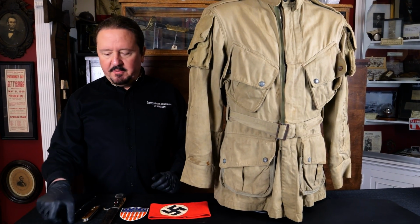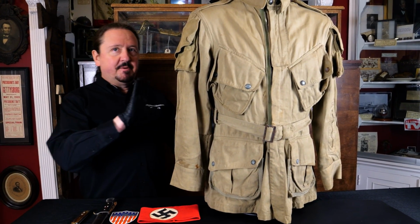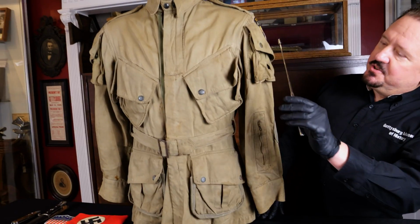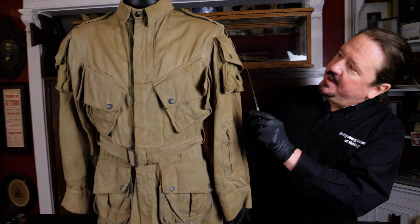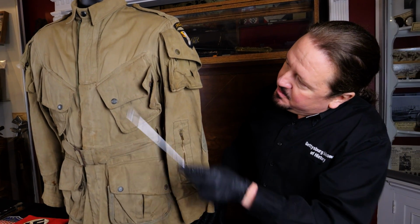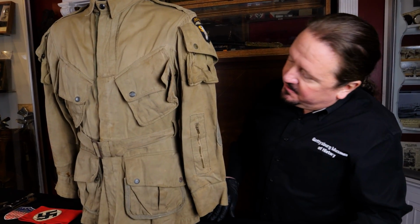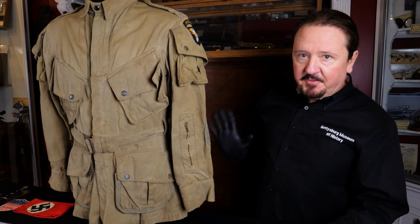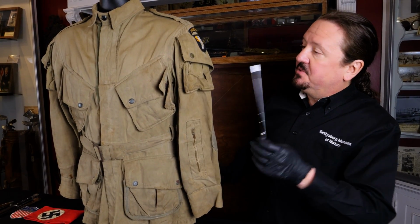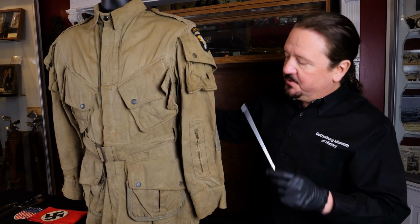And I'm going to go over a couple things on this. I'm going to slip over to the other side. His Screaming Eagle patch is over here. The extra pocket on the sleeve is an added feature. The two pockets, or the four pockets on the front, were there from the factory, but he added an extra pocket off of an extra uniform that he had on both sides.